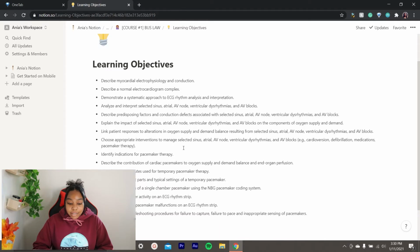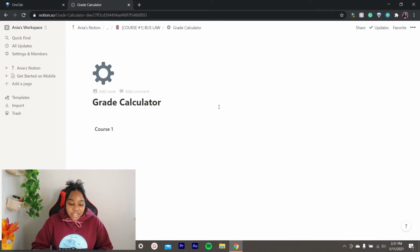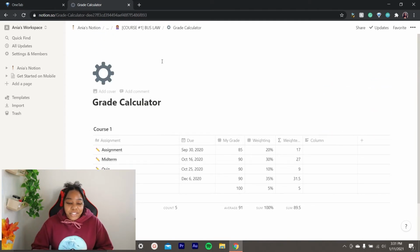Learning objectives is a place to put your learning objectives, especially if you're taking science or something like that. Some of the classes will outline exactly what they want you to know by the end of the semester, so being able to come back and look at that is pretty helpful. And then here you have a grade calculator. This is if you want to know how you're doing throughout the semester.